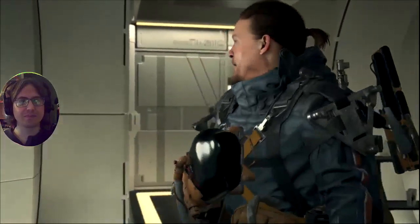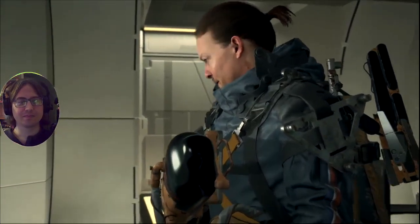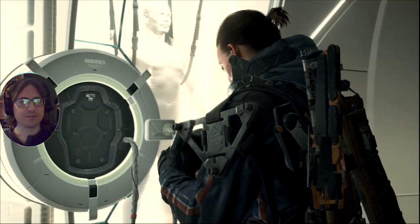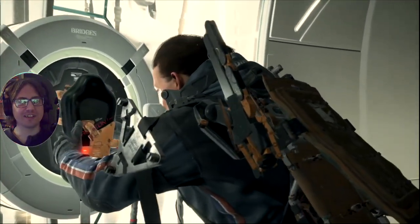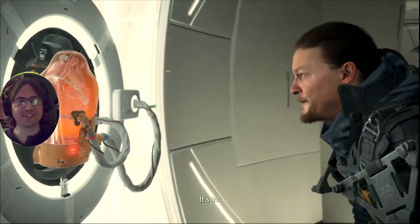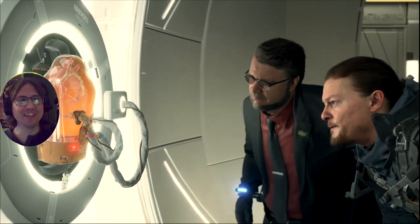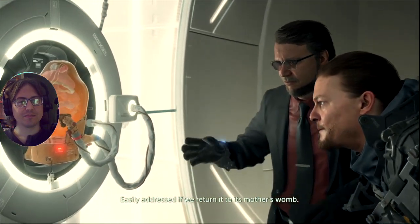Little help. Okay, Sam. Remove the pod and connect it to that incubator. That jump. Not looking so good. Charging its battery. A temporary excess of stress. Easily addressed if we return it to its mother's womb.